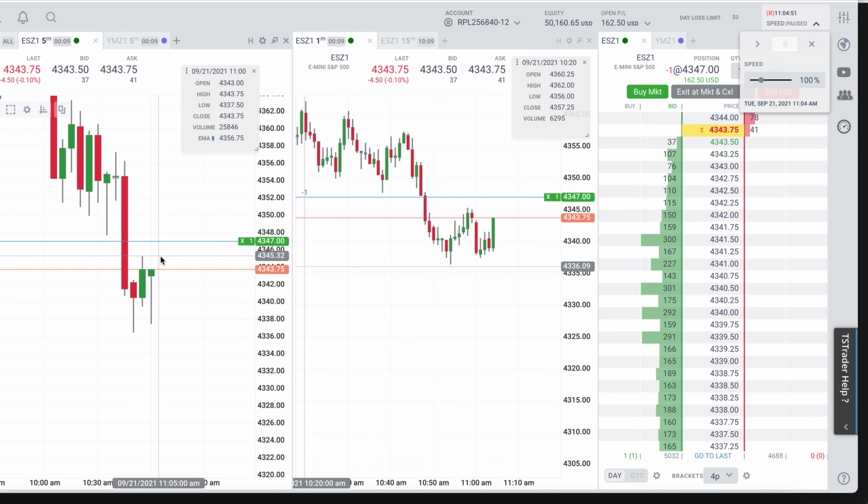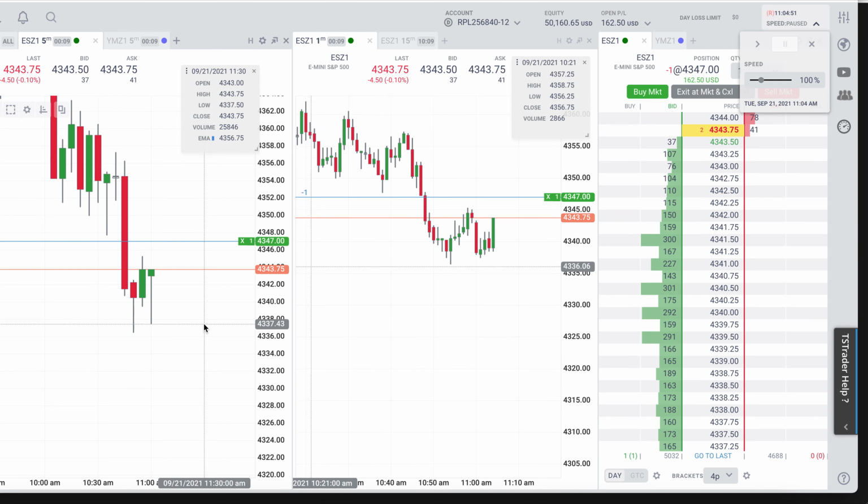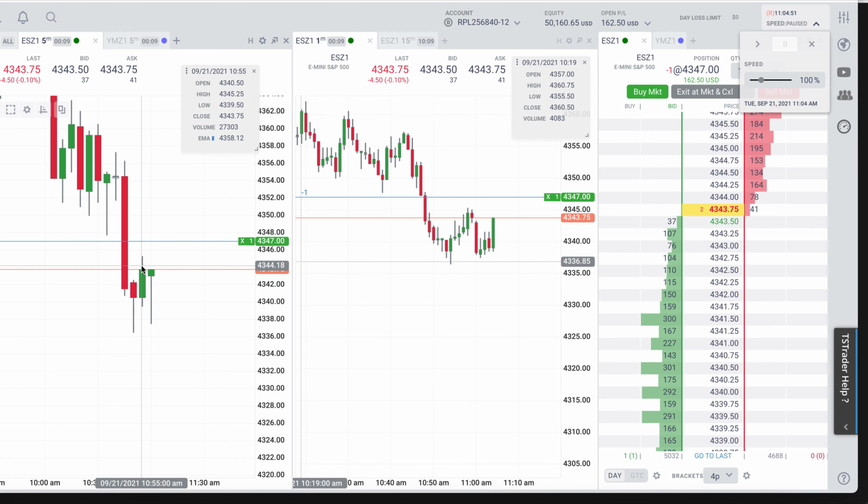You could close here, of course, but it's better to look at least here, maybe, because right now you have nothing to do. Basically you already lost around 6 handles here, and this is a very good scenario for bulls if you buy above this. And right now, of course, I can stop and put this here.